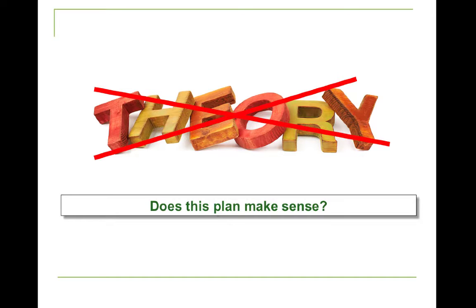But there's one thing that I want to know from you. Go over to the chat. None of this is theory, right? Tell me, does this plan just make sense? Just put a small chat message in there and let me know. Because everything that we've gone over so far, at the beginning, remember I said, is it intuitive?